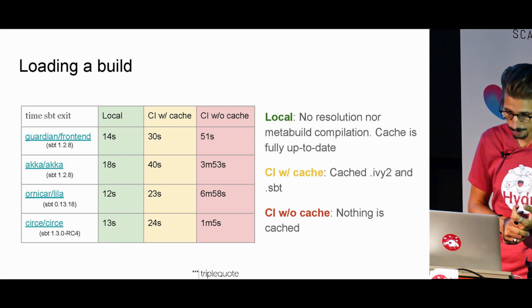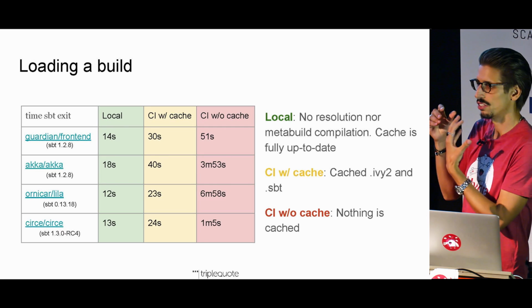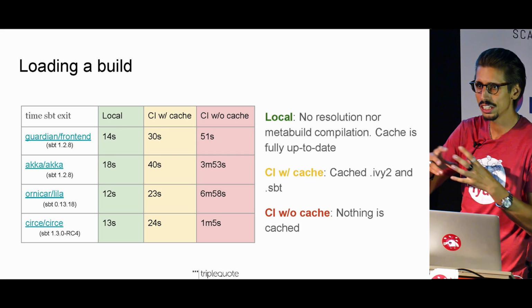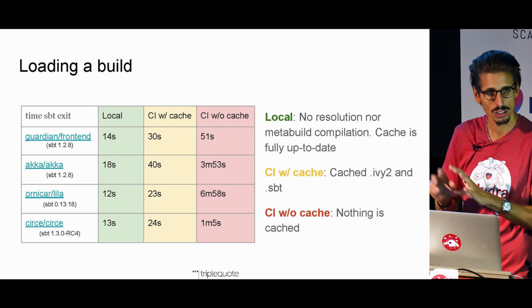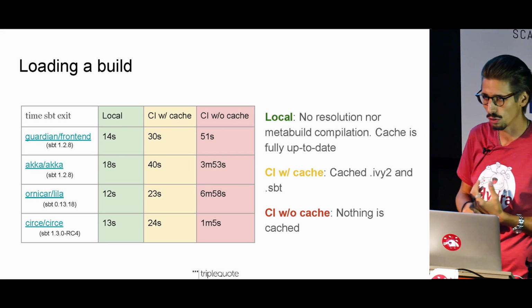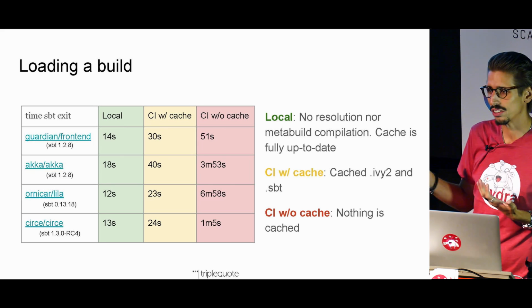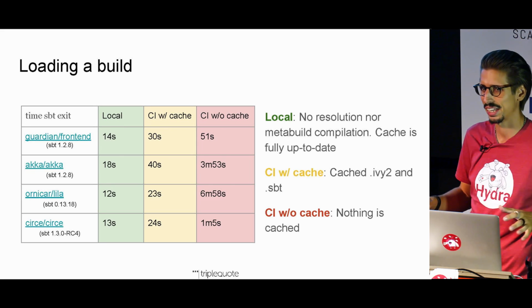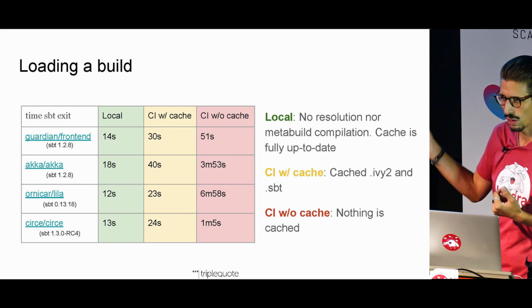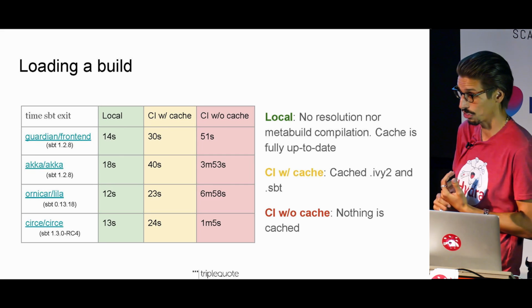So everything is there, everything is cached, and we see it's always the fastest. Makes sense. Then I've got a CI with cache. In the CI with cache scenario, I'm caching the .ivy2 directory so that all the artifacts, all the dependencies of those projects are available. There is no downloading happening. And I'm also caching the .sbt folder, and I'll explain why in the next slide. And last but not least, we have the CI without any caching. Let's say we're not spending any time optimizing our build time. Well, that is going to cost us quite a bit. We see that the explosion in time is substantial.